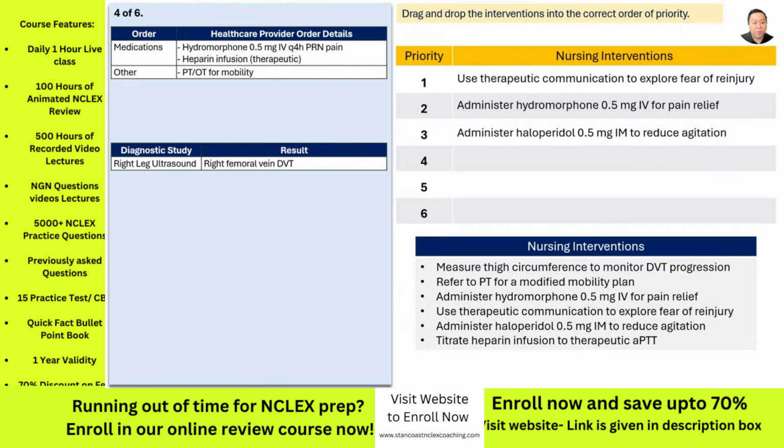Now, the fourth rank should be titrate heparin infusion to therapeutic activated partial thromboplastin time.